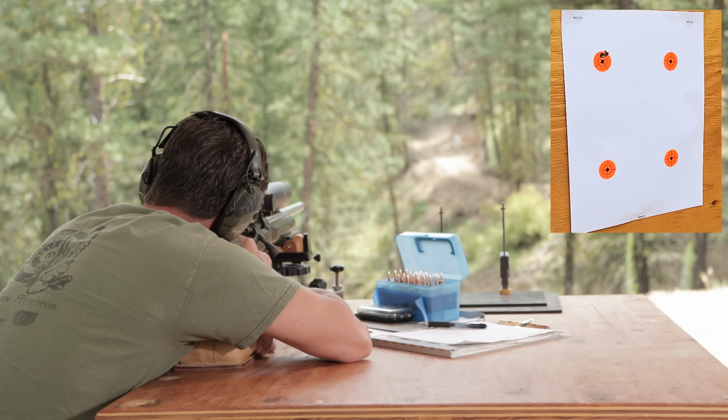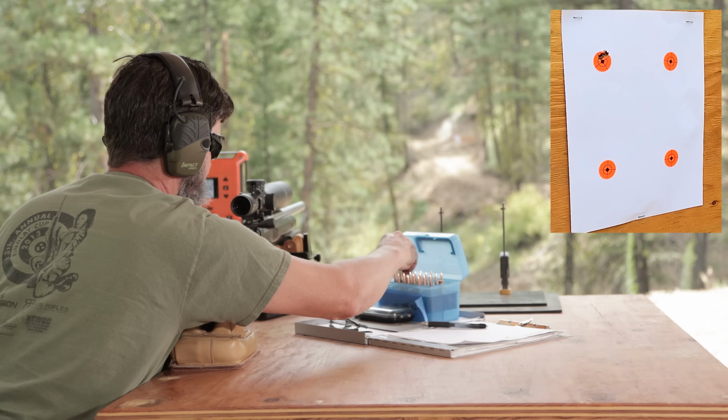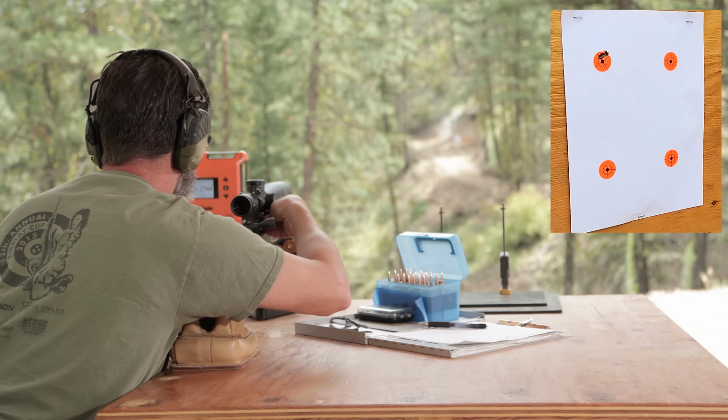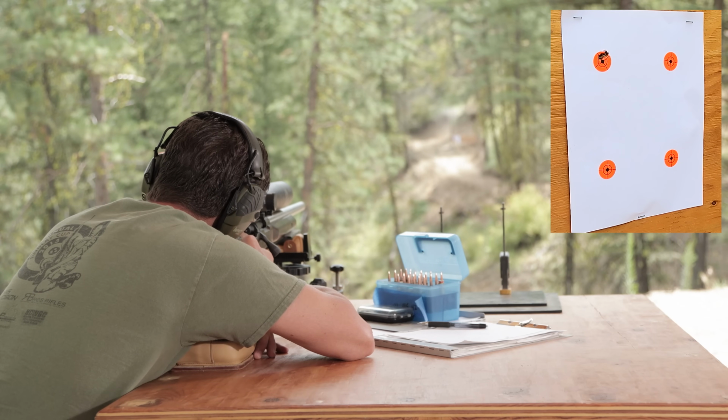The 25 Creedmoor, with this bullet in particular, is another one of those calibers that you can go out and shoot all day long. It's not going to beat you up like some of the heavier calibers, heavier grain bullets. So lots of shooting can be done with this without tiring you out.